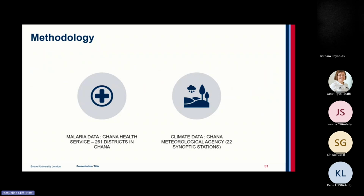My data was from the Ghana Health Service, the malaria data. It covers all the 261 districts in Ghana. We have 16 administrative regions, and these are further grouped into 261 districts. And my climate data is also from the Ghana Meteorological Agency. They pick the signals from 22 synoptic stations.